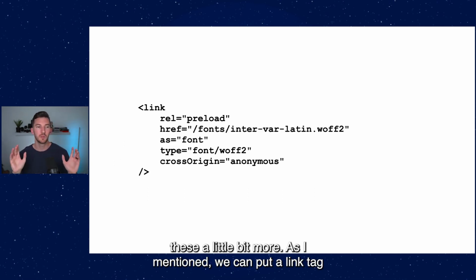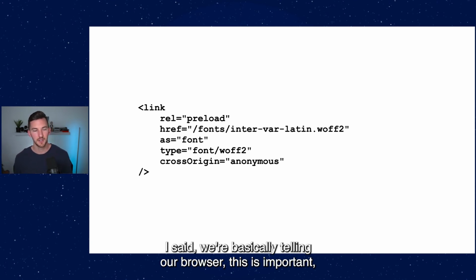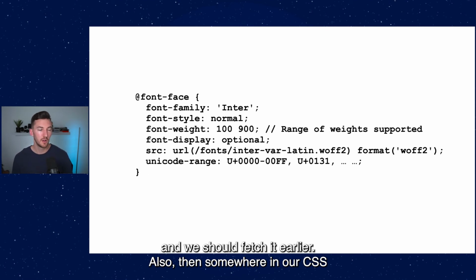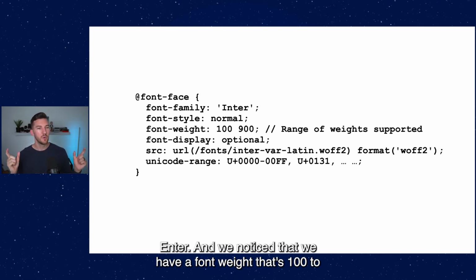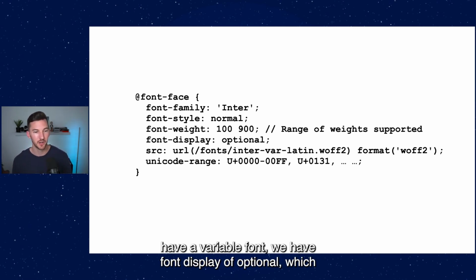As I mentioned, we can put a link tag in the head of our document to preload this font file. And like I said, we're basically telling our browser, this is important and we should fetch it earlier. Also, then somewhere in our CSS, we're defining a font face. In this case, I'm using the font Inter. And we notice that we have a font weight that's 100 to 900.